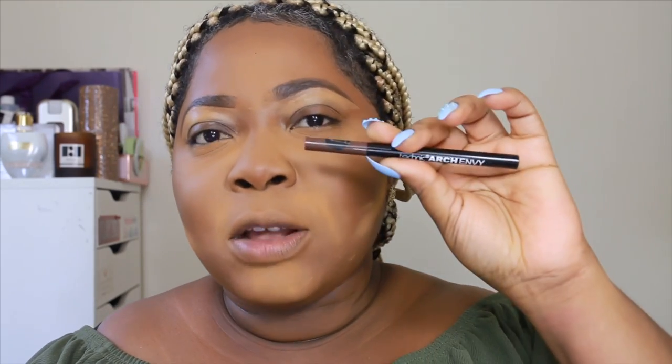So base is semi there, so I'm just going to go ahead and do my brows off camera because I've done that a million times on camera. So I'm going to be right back. Okay, so my brows are on and I used the Technic Archenvy eyebrow definer. I haven't used this before, this is the first time, and I like it. I also used the Makeup Academy brow pencil in brunette. This is the one that I use all the time. I absolutely love it, but this combination, I'm feeling the combination, pretty cute.